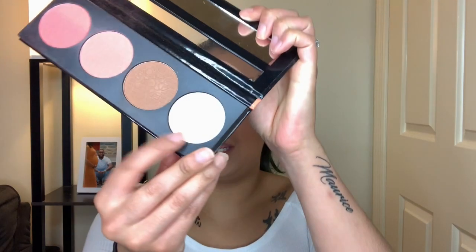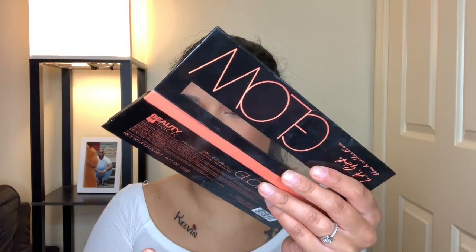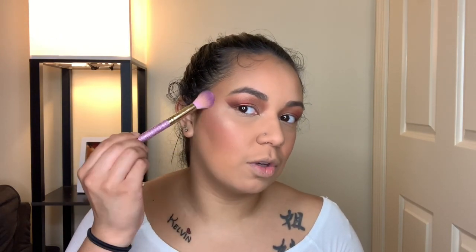And then it does come with a highlighter shade in this palette. I wonder how it looks. Ooh. I mean, it does feel a tad bit chalky. It's not as buttery and creamy as I like my highlights to be, but it does have a nice little glow to it. So for video purposes, I'm going to just go in with this brush. I love this brush for highlight. Ooh, that is pretty actually. I'm so surprised. It has kind of a gold reflex to it. It's very pretty.